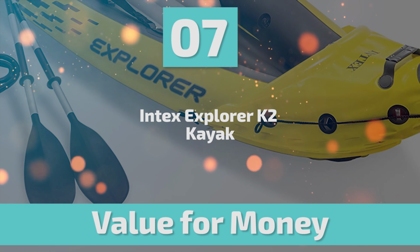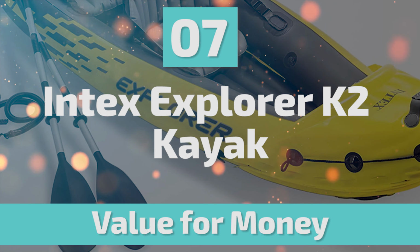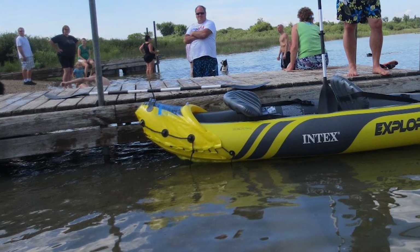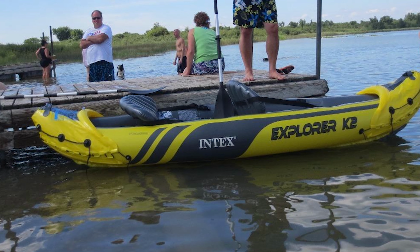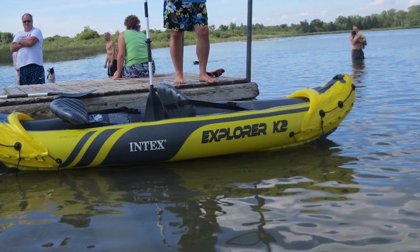Number 7. Intex Explorer K2 Kayak. The K2 makes our list of the best tandem kayak for fishing with its versatility and dependable performance. An inflatable backrest is included for your convenience, and it also comes with a skeg for greater stability. The vivid yellow color is not only aesthetically pleasing, but also improves visibility in the water.